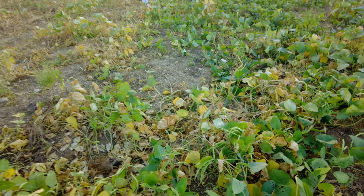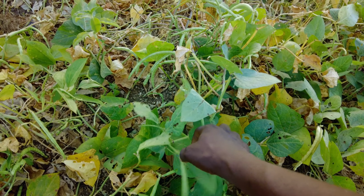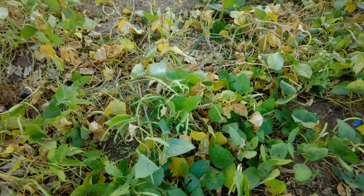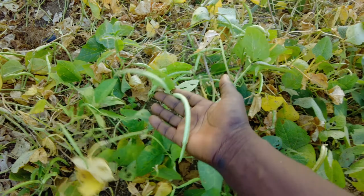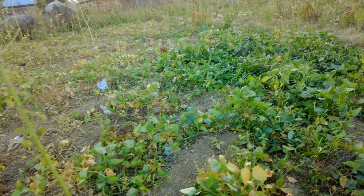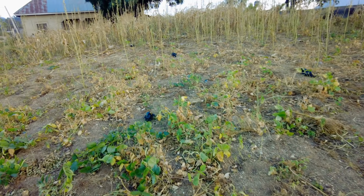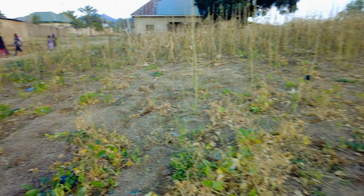Let me give you a close look at this. This is how beans is harvested. Those ones are ready for harvest. This one is not ready yet. When it is ready, it will start drying, and from there you can harvest it. So this is white beans. The owner has started harvesting it already. So you can see dry ones there. Those ones, they've been harvested already. See them all around. So that's how it is.